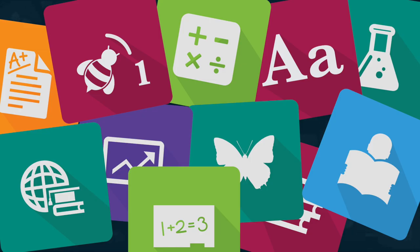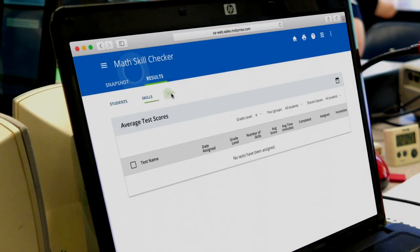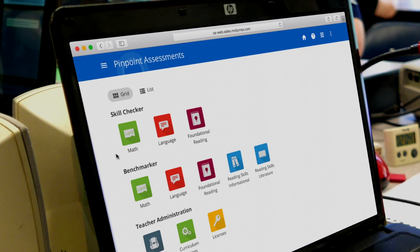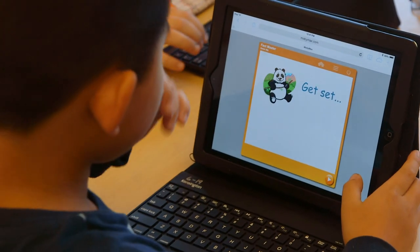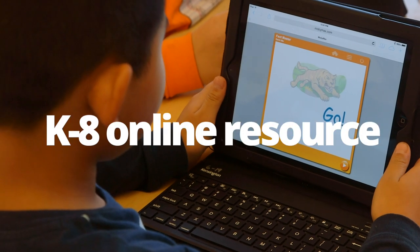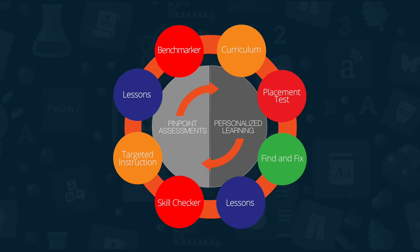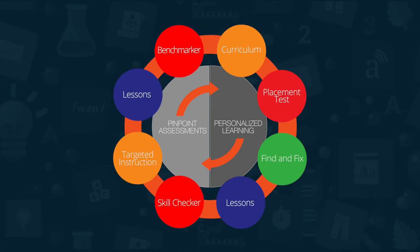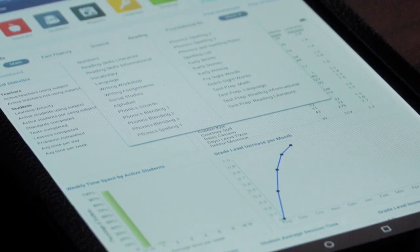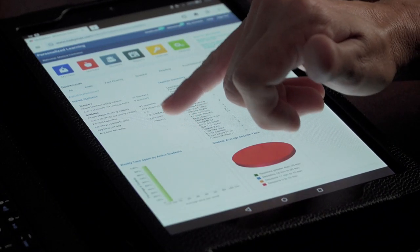From an award-winning early curriculum to algebra, from formative assessments in Skill Checker to benchmark tests, from adaptive practice to fluency games, Moby Max is the most complete and comprehensive online K-8 resource available. Moby Max's completely integrated system shows 360-degree progress monitoring, as well as analysis for student, parent, teacher, principal, and district administrators.